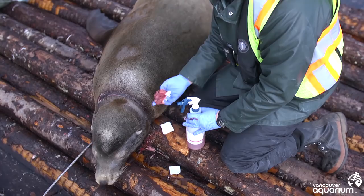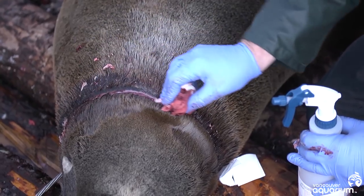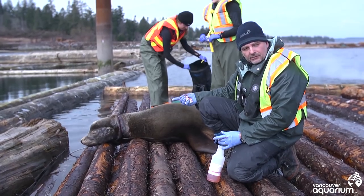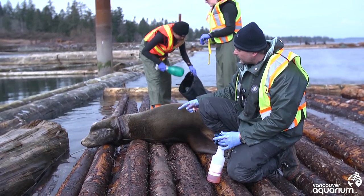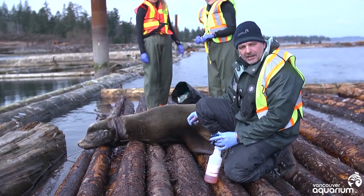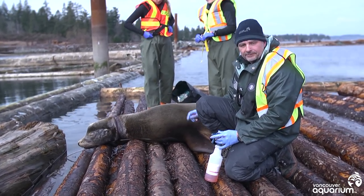Certainly a very uncomfortable situation for him. Next steps, we're going to give a shot of antibiotics just because it's kind of deep. There's some layers that go underneath his tissue, and there's a bit of necrosis there, a bit of pus, so clean those out. But we are going to go ahead and give him antibiotics, and then we're going to go ahead and reverse them, and then we're done.